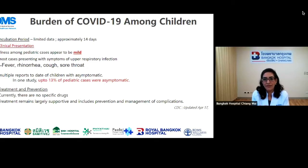For kids, there's no current specific medication to treat COVID-19. In adults, they've been on trials for many medicines, either an antiviral such as anti-HIV drugs, or anti-malaria medicine, chloroquine, to treat this. But still, we don't have a summary of which medicine would be quite effective for COVID-19.